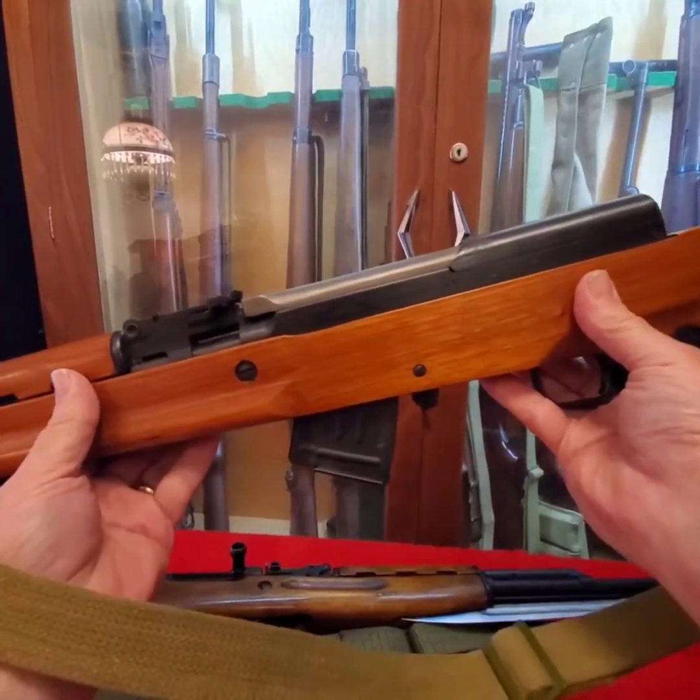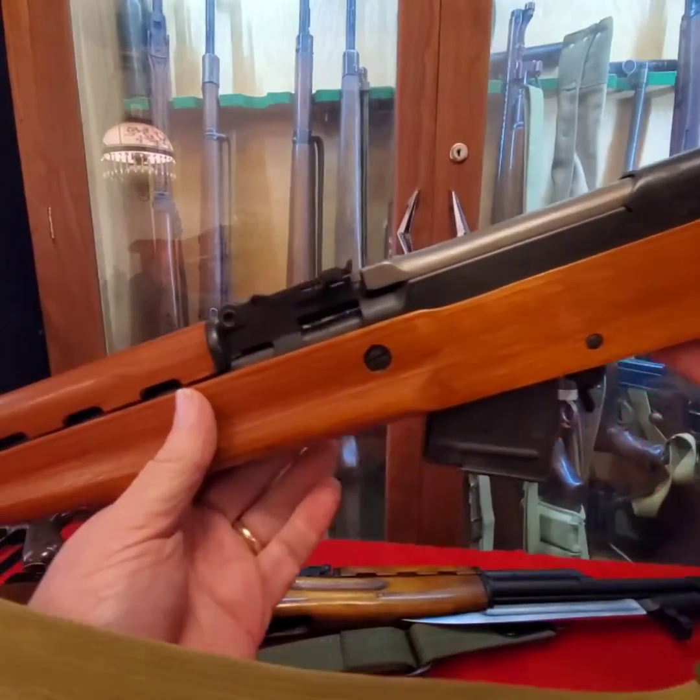Let's take a quick look at the Norinco Sporter SKS. This is another gun porn short.